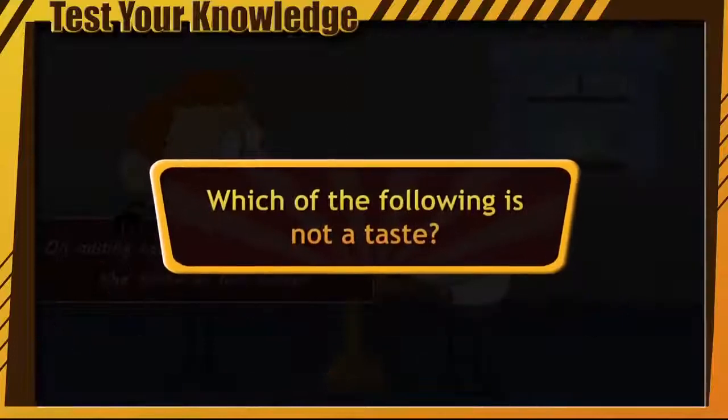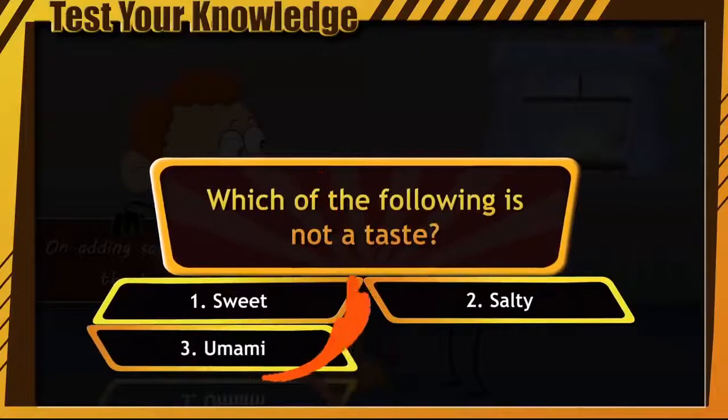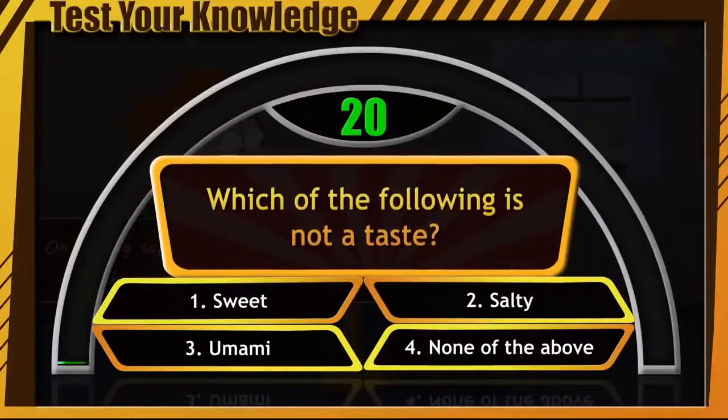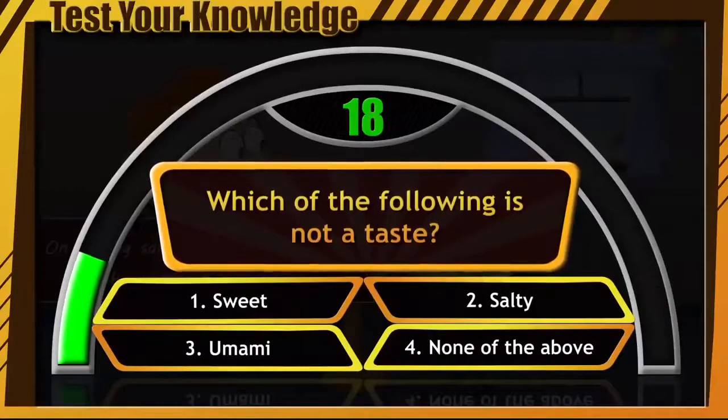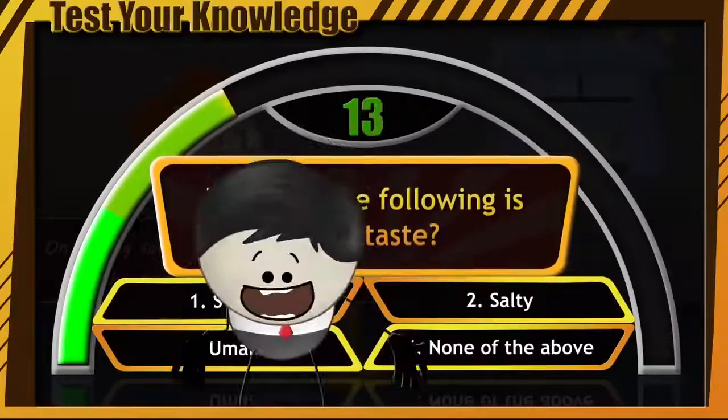Which of the following is not a taste? Your options are as follows: sweet, salty, umami, none of the above. And your time has begun. Start guessing. Come on, the clock is tick, tick, ticking. Write your answer in the comment section.